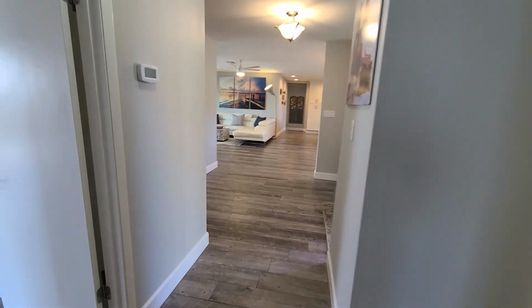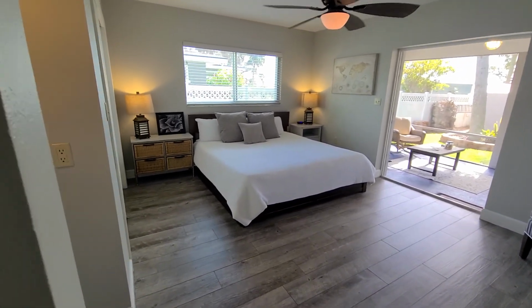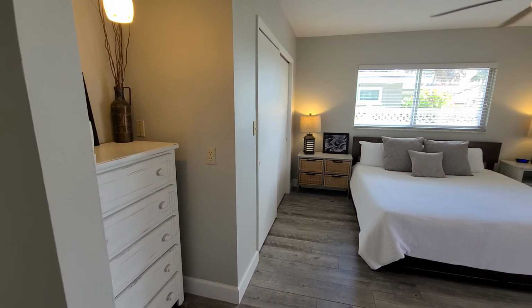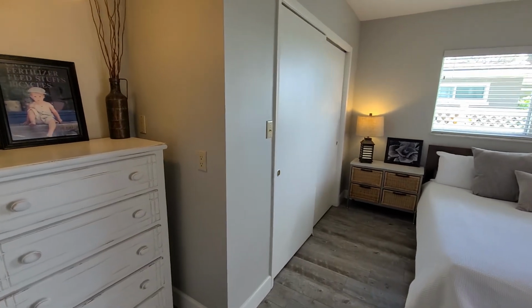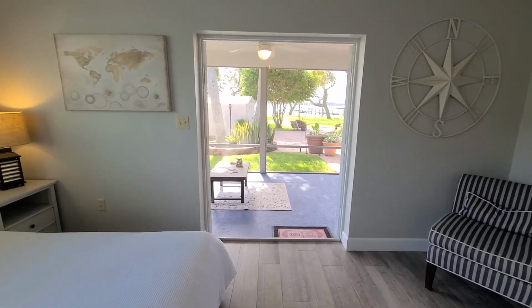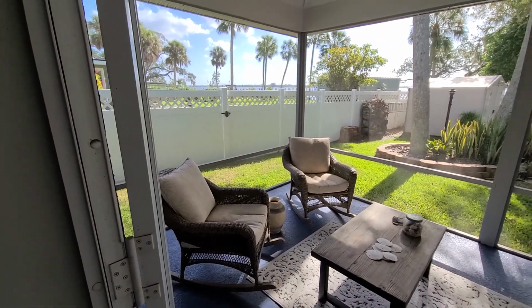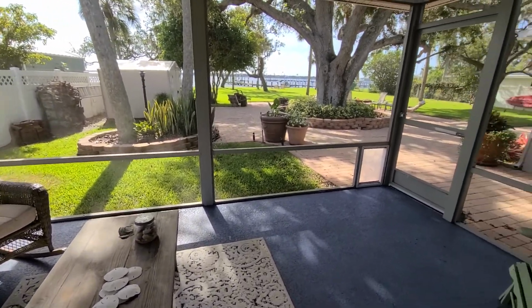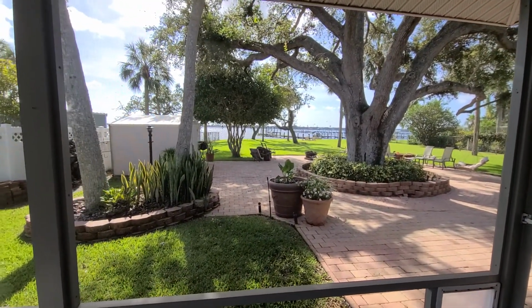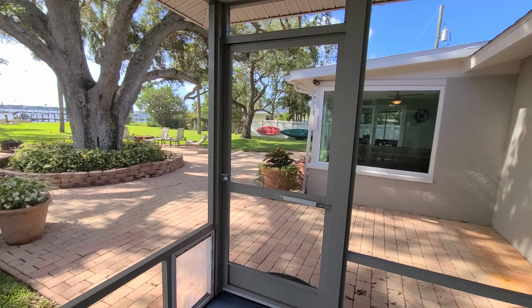Okay, we turn around, make a left, and we go into what is considered the master bedroom. Now, what you'll notice is there is no bathroom attached to the master bedroom, okay? You do have a closet over here, and you have your own private lanai off of the master. Okay, this is not shared with the rest of the house. It's your own private lanai. There is another lanai that is shared with the rest of the house. You're looking again from out here. Beautiful view of the water, your boat and dock. Beautiful paver patio, giant oak tree.